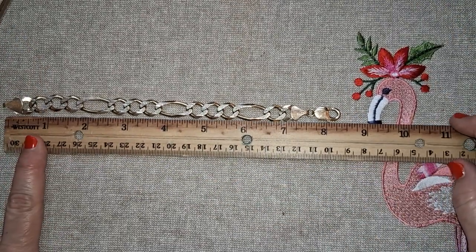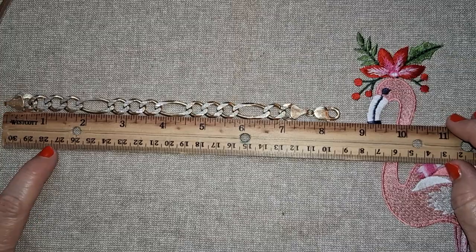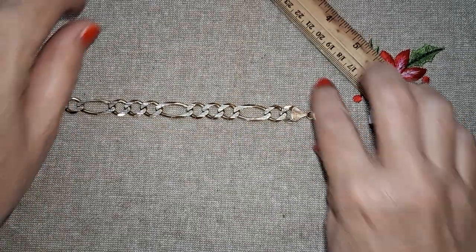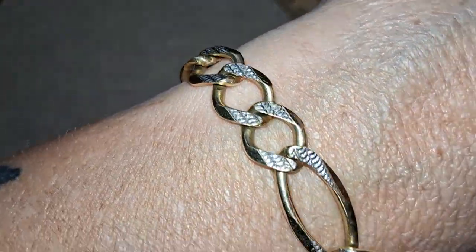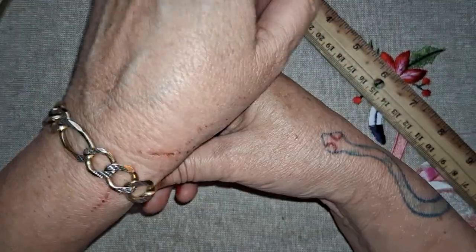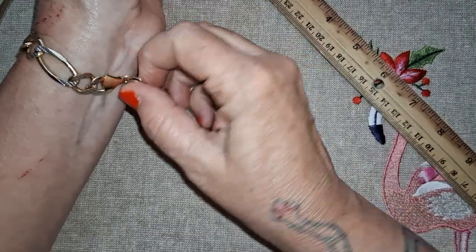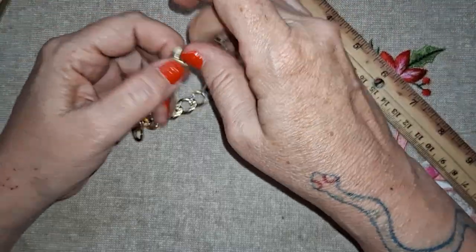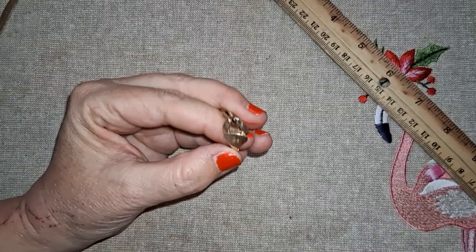Anyways, this is almost 8.5 inches. Gosh, you guys, look how gorgeous. That's beautiful. I don't know if this is a men's or not. I think it might be a men's, but I don't care. It's pretty.